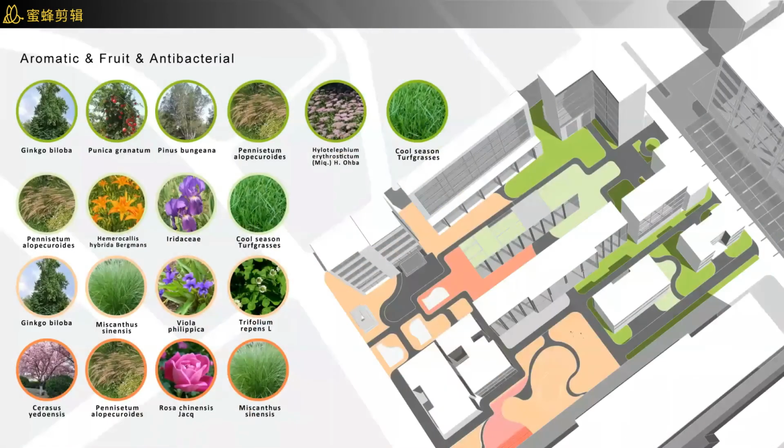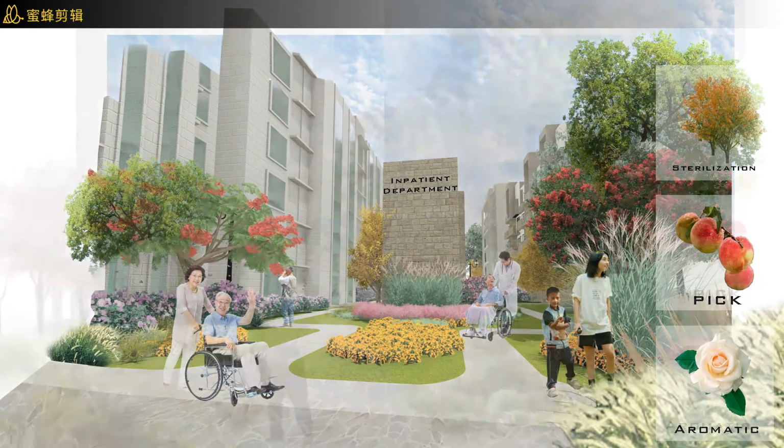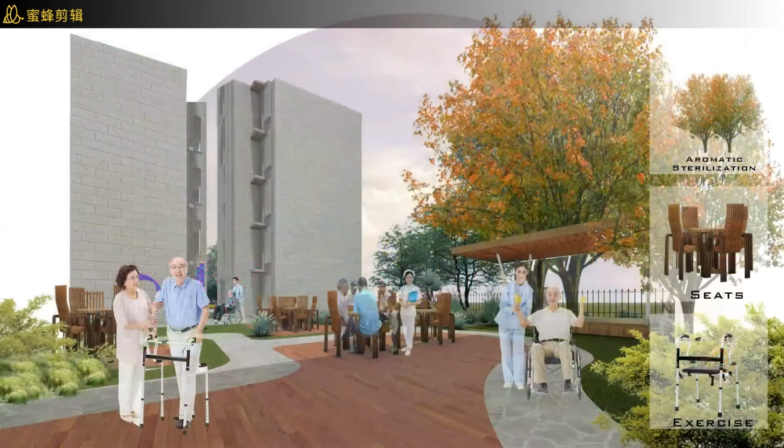Plants chosen are fruit plants, aromatic plants, and plants with bactericidal function. Thus, people can live in a safe and comfortable environment. Some fruits can be picked during the stroll, which helps divert the attention of children who live in the hospital for a long time. In the communication space, patients can sit together, chat with each other, play cards, and relieve stress.